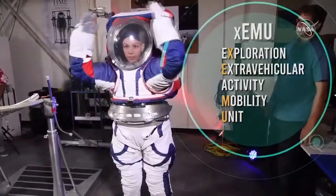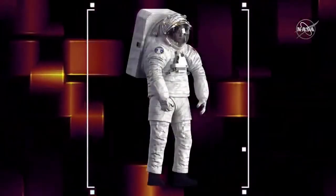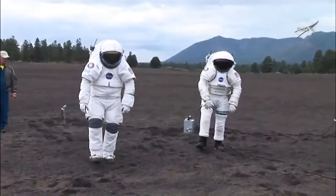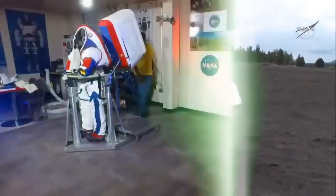So it's an exploration spacesuit. So it's a spacesuit that you're going to use as we move forward on Gateway missions and on the lunar missions with Artemis. And then we're using all that to test the suits you would want to use to go to Mars in. So eventually you're going to have to be very independent and very confident in your hardware when you go and do a mission that far away from Earth.